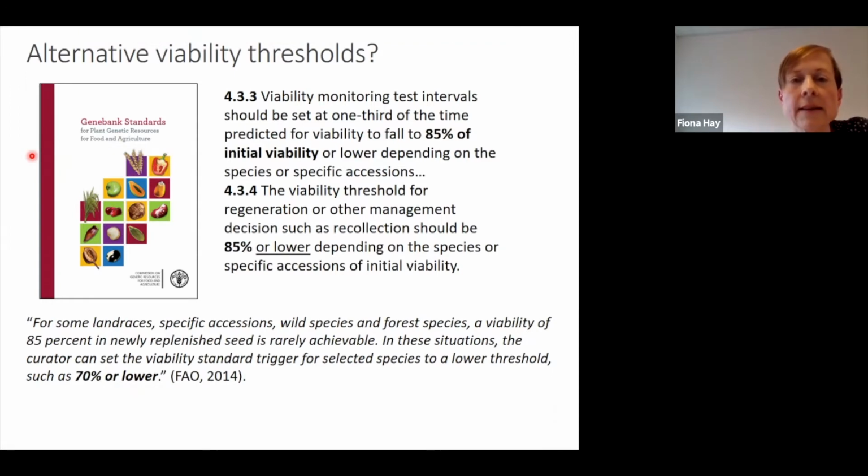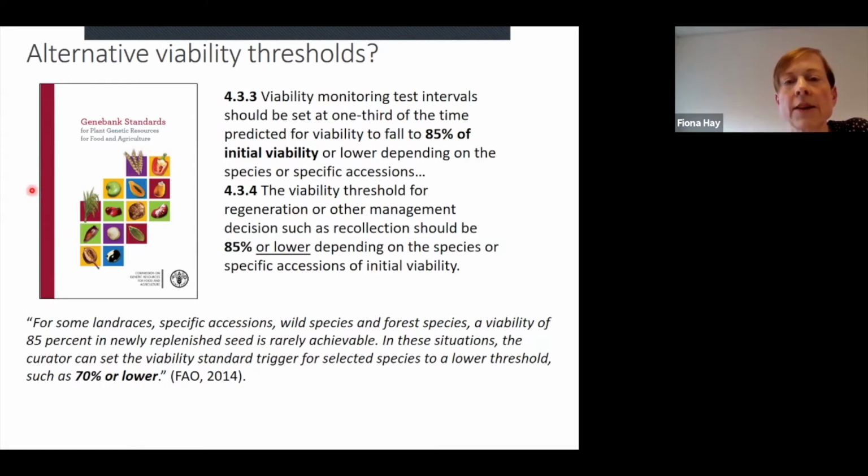And actually the gene bank standards in relation to the viability threshold are a little bit contradictory. In this standard here, it refers to 85% of initial viability, whereas in this one here, it just has the 85%. It does give a let out, so for some species, it's acceptable to have a lower viability standard, and that's specified here. And again here, where you might have to have a standard of 70% or lower. And this is most common for wild species, a lower viability threshold.